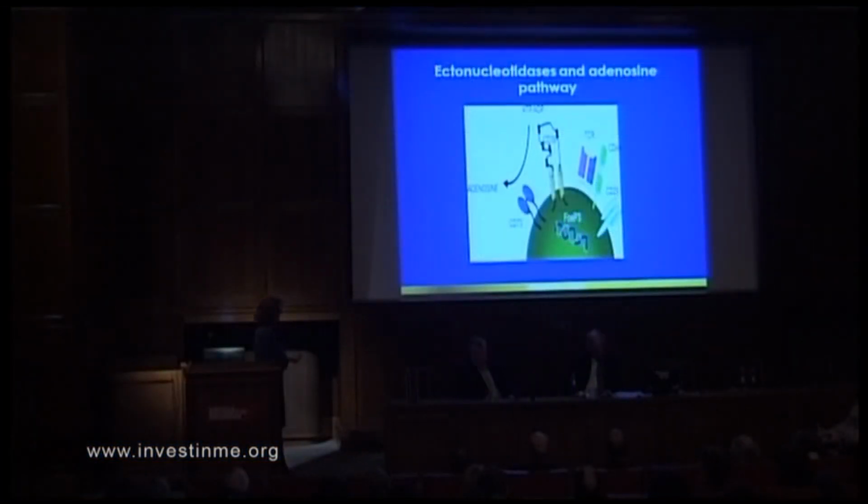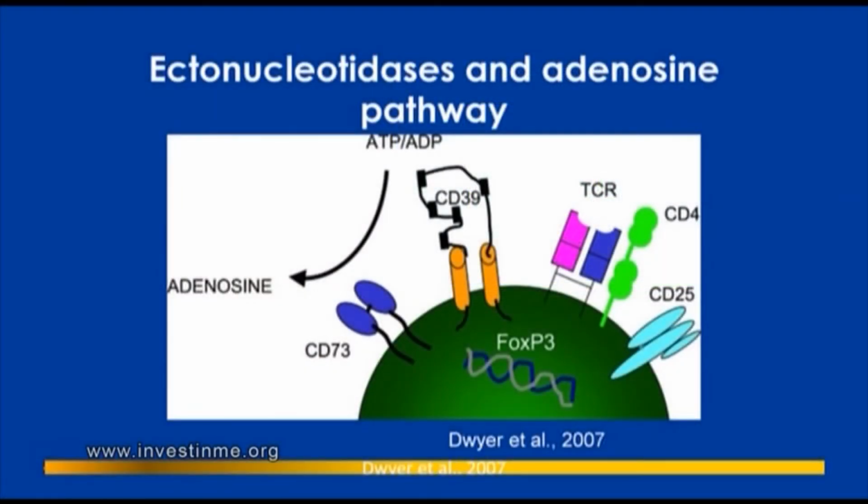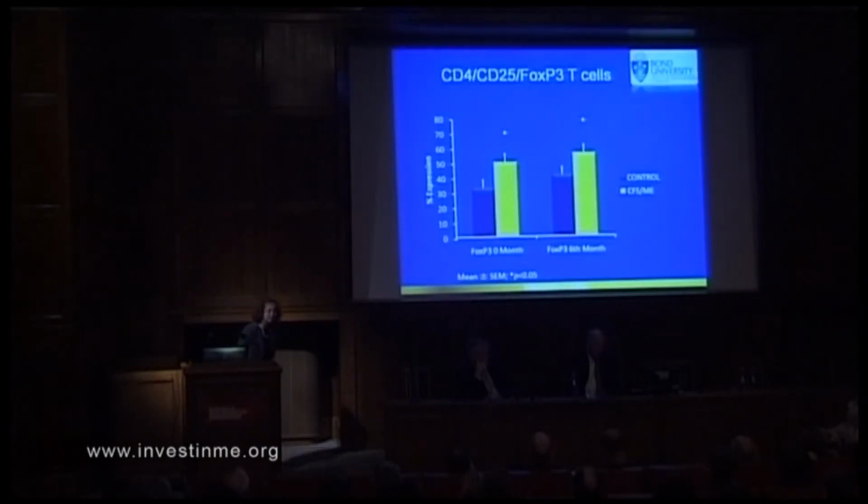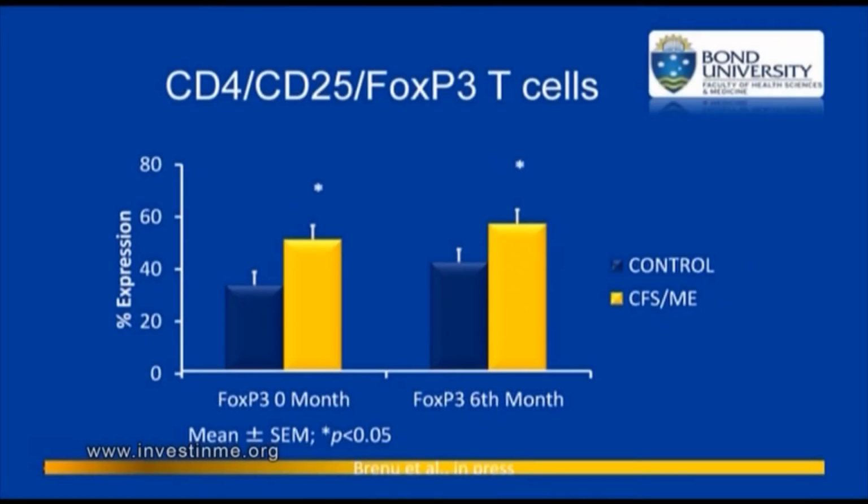And of course, how does that occur? Through that cyclic AMP mechanism Don was referring to. Now, where does that occur? On these T regulatory cells by this marker, another protein known as CD39. So we characterised T regulatory cells. Now, as I said to you, I'll preface the explaining of these results by stating, first and foremost, there are a plethora of T regulatory cells. We have characterised Treg cells collectively. And what we have shown is there is a significant increase in Tregs over a period of time in ME/CFS patients.